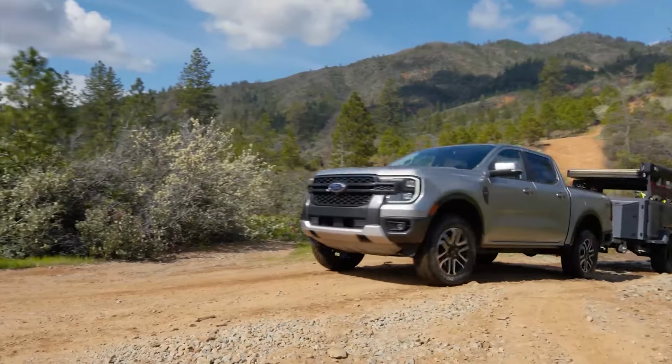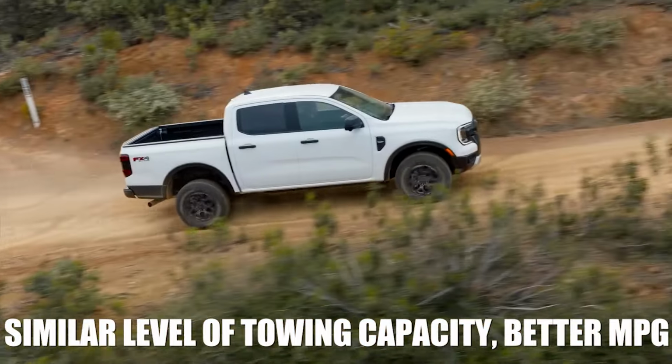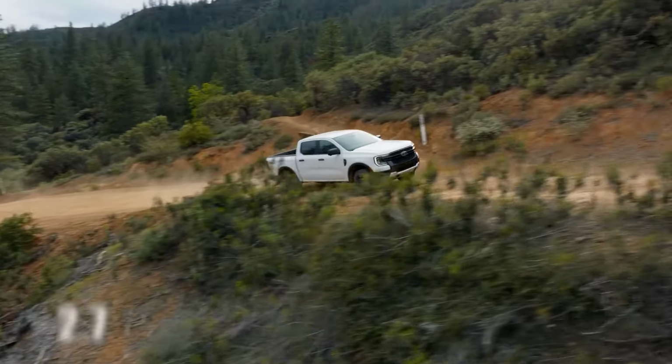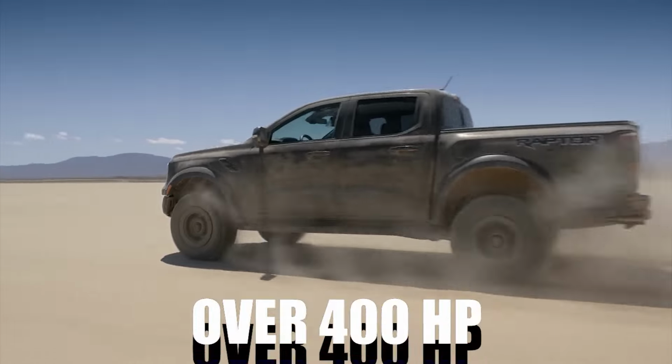especially when compared with the Ranger, which has a similar level of towing capacity, better MPG, a more proven engine, seeing how it uses the much adored 2.3 EcoBoost. In addition to that, you can also get it with the 2.7 twin-turbo EcoBoost V6, as well as the 3.0-liter one if you opt for the Raptor, which pushes over 400 HP.